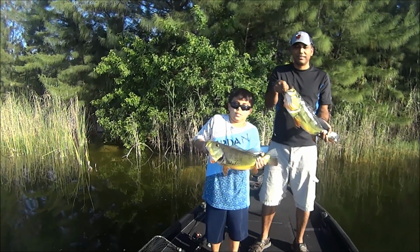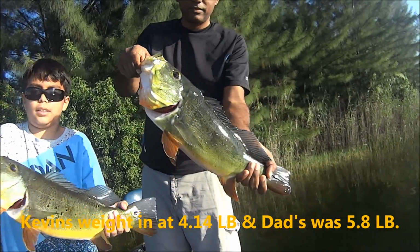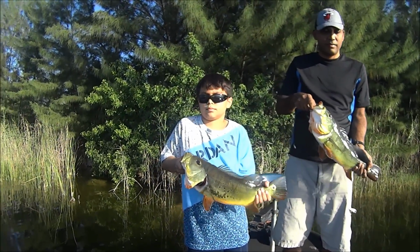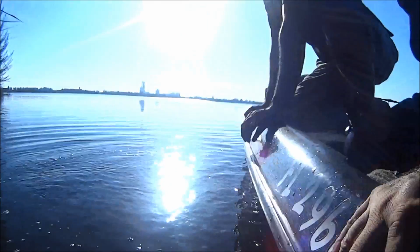Looks like Kevin's having a hard time holding up that nice 4-pounder where Dad's got one about 5. And look at that, that's the male. All right, now what we're gonna do is we're gonna release him nice and easy. I want you to put him in the water. Under the water. Hold him under the water. Down a little lower, okay. All right, you shake them. Okay, right there. All right. Here you go. The moment they got a little freedom.